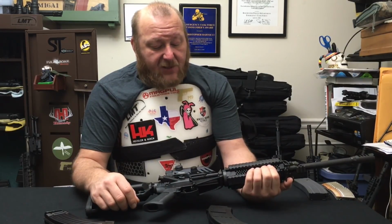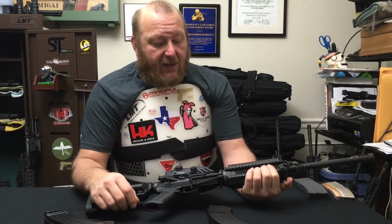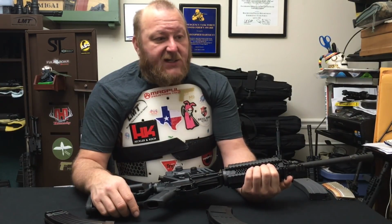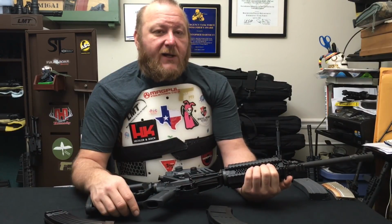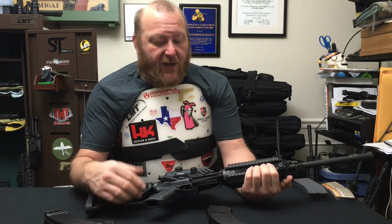We tested Bakelite as well. I had both the Chinese and the Soviet Bakelite, and they worked excellent. I did have some problems with some of the Bulgarian. The American magazines, forget it. The Pro Mag and the Tapco would not fit in this thing at all. But then again, I had similar issues with the CMMG Mutant. I had ones that would not work in there. So again, I've sort of lost any thought of having a rifle that has 100%.